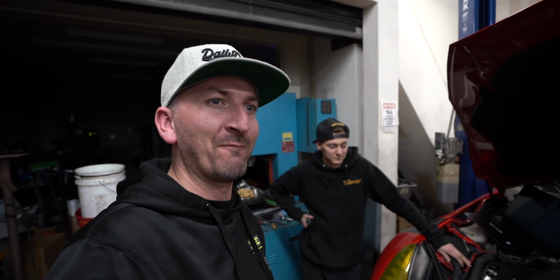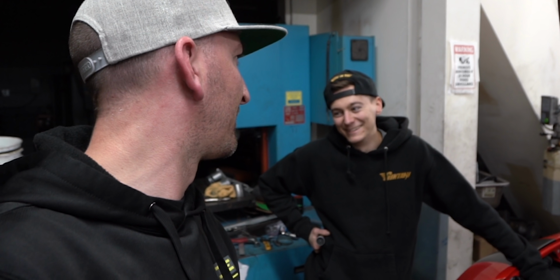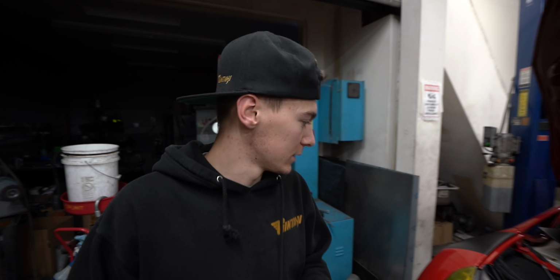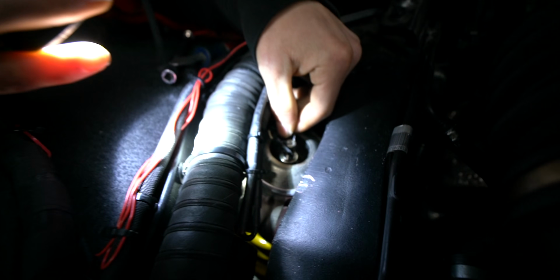Max has been here since like 5 a.m. Is that true? 11 a.m. Working on it, and he has a couple theories. We found some issues. Number one, Damon broke something when he hit a bump. Yes, correct. There's a wire here that was barely on there, and it was just torn apart.